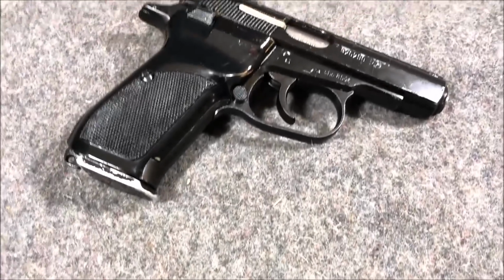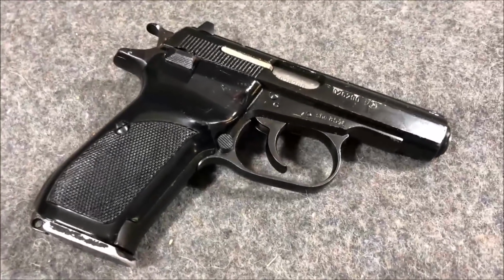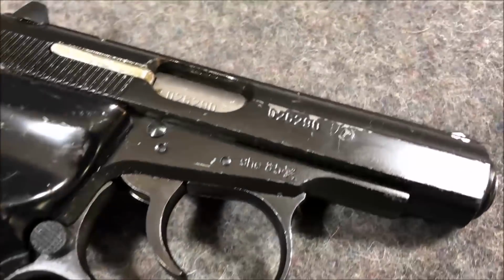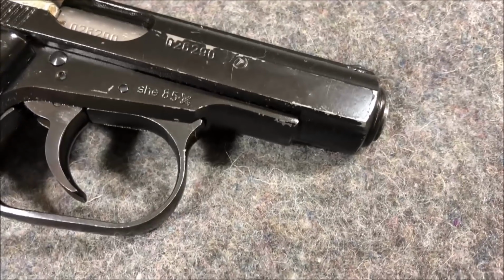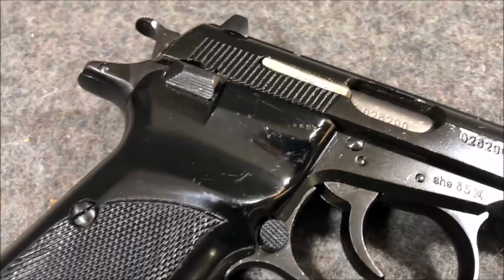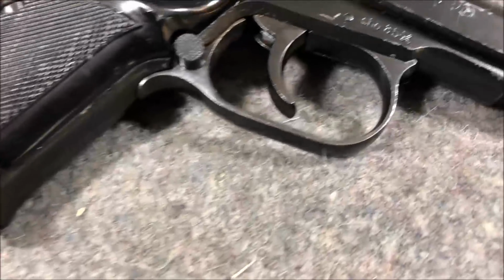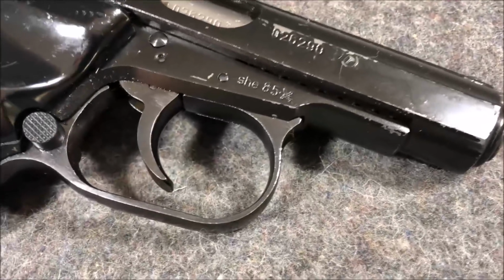Coming in solidly at number 2, I'll explain why it isn't number 1 in a second, is the Czechoslovakian CZ82 pistol in 9x18 Makarov. I don't know if I've made many videos on these, but these are hands down probably one of my, if not my favorite military surplus handgun. They're Hero and Relic firearm eligible, so if you got an 03 C&R license, you can actually buy one of these and have it sent to you. Another reason I love these.